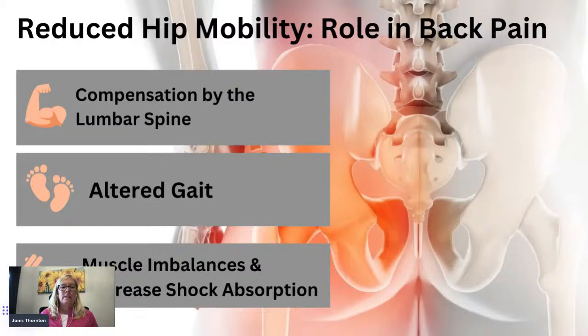So this is common to have reduced hip mobility just because we sit so much during the day, and it's really a lifestyle issue for us. And when our hips lack mobility, especially in extension or rotation, the lumbar spine compensates by increasing movement. Excessive movement can lead to strain, discomfort, and over time, chronic pain. Again, our lumbar spine is made to do extension and flexion, not rotation. So when we have limited hip mobility, this can also change the way that we walk, altering our gait.